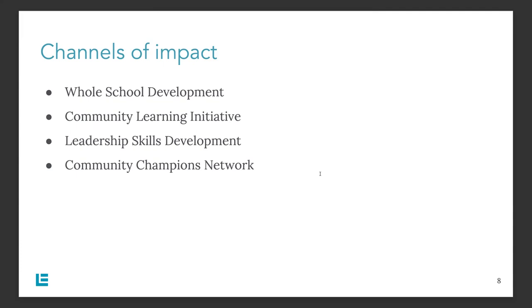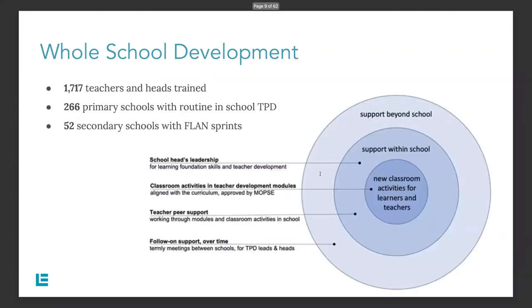community learning initiative that has taken many different directions. Underpinned by leadership skills development for girls in particular, and all wrapped up in a network of community champions where we've been working to really address some of the social, religious, and other norms and attitudes that affect girls' education. So to the next slide, I'd just like to introduce Claire from the OU, who will talk a little bit more deeply on what we've been doing in whole school development.